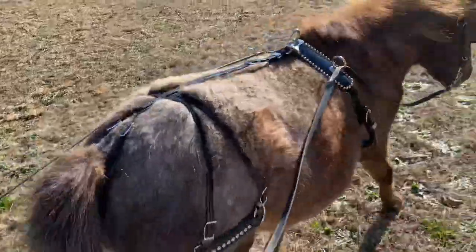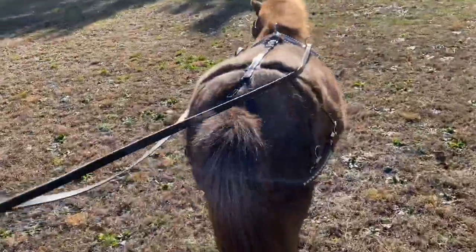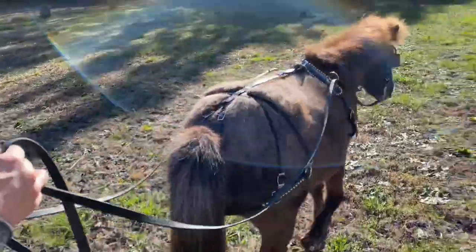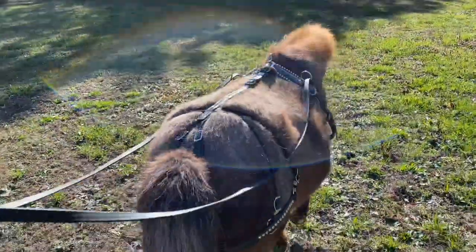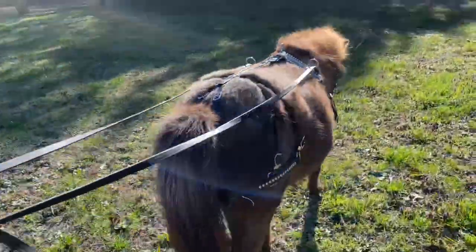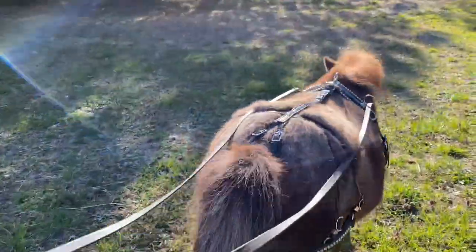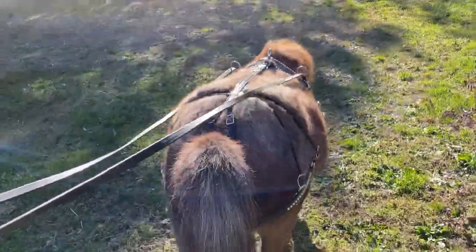Nope. He doesn't care about them. Okay, now we're going to cross over and go into our neighbor's back. They're very kind and let us take them back there. That's where the pond is. And see, I hope I don't have my boots on still. I'll take him by the pond to see if he's going to want to go stepping in the pond today.